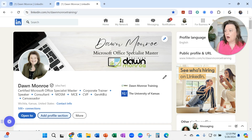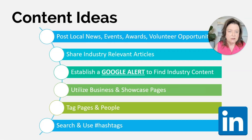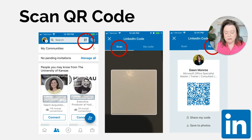If you are looking to add more personalized content, maybe search for content ideas. One thing that I love to share is that you could set up a Google alert for topics of interest in your area: technology, education, Wichita, things like that. I'm searching, or Microsoft new features, anything like that. And then I have some ideas of things that I might want to share.